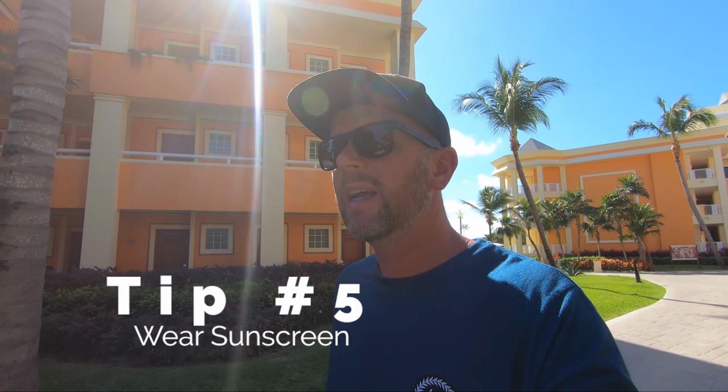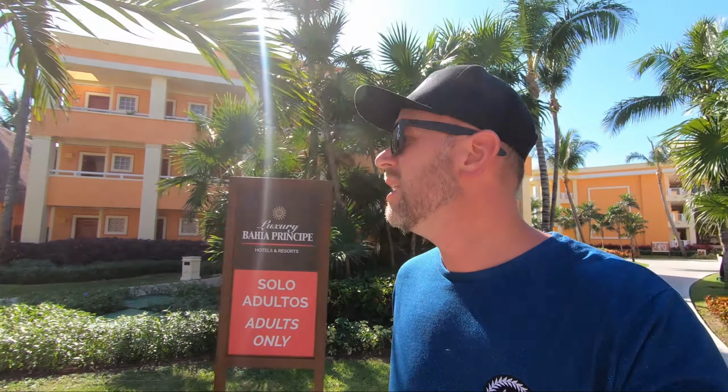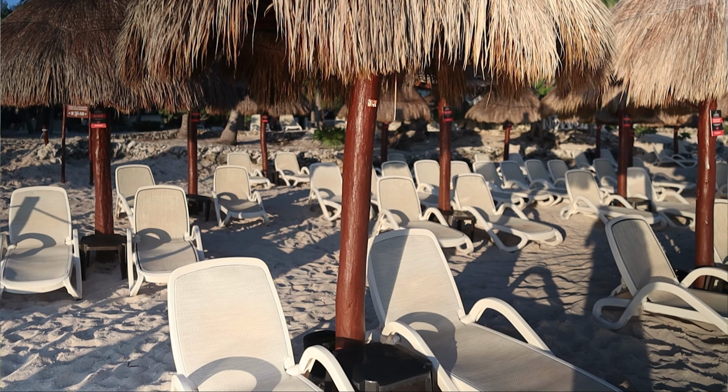Tip number 5 is, it goes without saying, it is really warm. They have 2 seasons in Mexico. They say hot and really bloody hot. But yeah, make sure you protect yourself, sun cream. Go in and out of the shade whenever you want. There's plenty of shade in the hotel. There's no places where you can't get shade, as you can see walking through it now. All the trees and palm trees and mangroves, and there's plenty of sunshades and umbrellas on the beach.